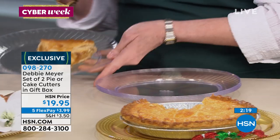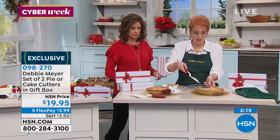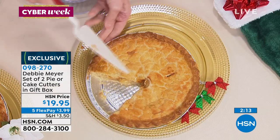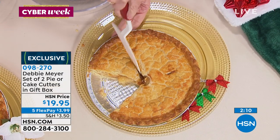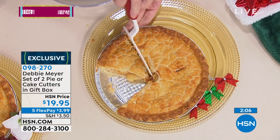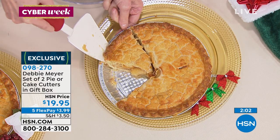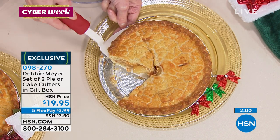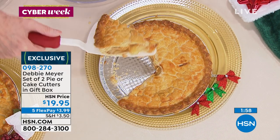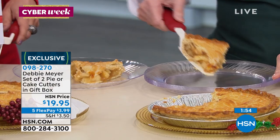You would always cut the pie and you'd get out all the mushy stuff on the top and leave the pie crust behind. So now when you go for the next piece, same thing. And notice it's not destroying the crust either. It's cutting right through the back crust without taking it off. You go from the side, it scoops under the pie and pulls out a perfect piece of pie. Look at this, $19.95, you get both of them.